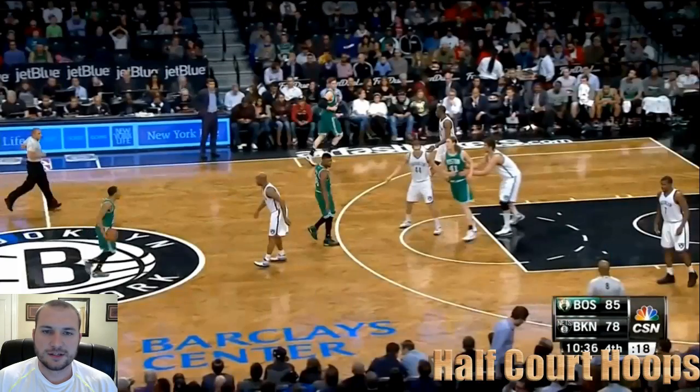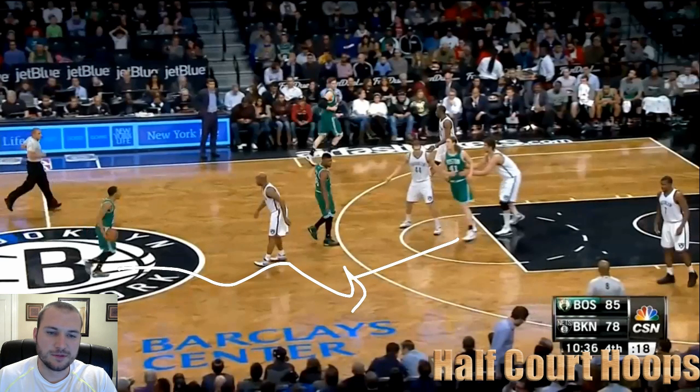This set here is called stack. I've also heard it called tandem. Basically, you have a guard and a big in a stack lineup. They're usually in line with each other, like a stack. And then this guard's going to cut off it. Sometimes the big steps up here and then curls around the guard. But essentially what happens is this guard cuts off it.